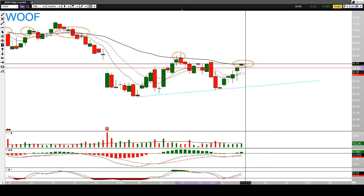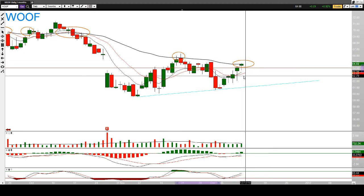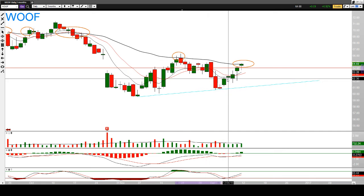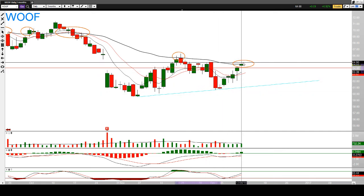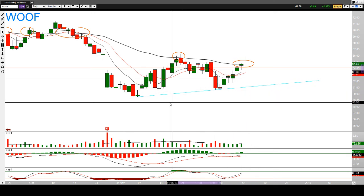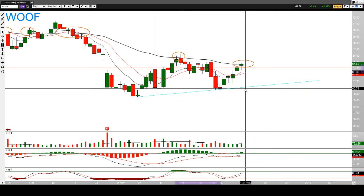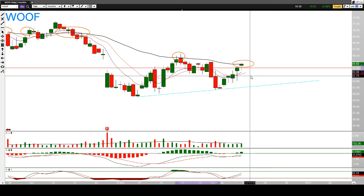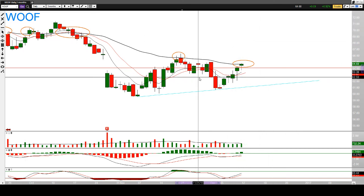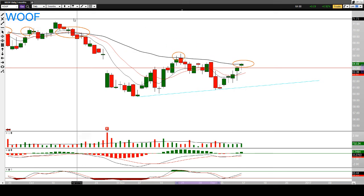So if we get a pullback off of this range here, hanging man up at the top, we get a nice retrace somewhere right about 63 or so. Could be an interesting chart here to play based on the fact that we are getting a higher low. And if we get a rejection of the 50 EMA, a nice little pullback down to about 63 limits your risk, obviously, because all you have to do is risk the trend. And then we can see if we actually get the chart to break out. It would be an interesting chart if it does break out. It has some nice range to the upside.